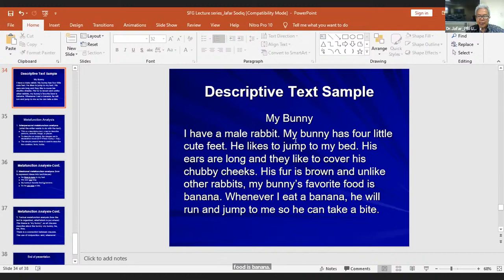All right. I have a male rabbit. Yeah. My rabbit, or my bunny, has four little cute feet.